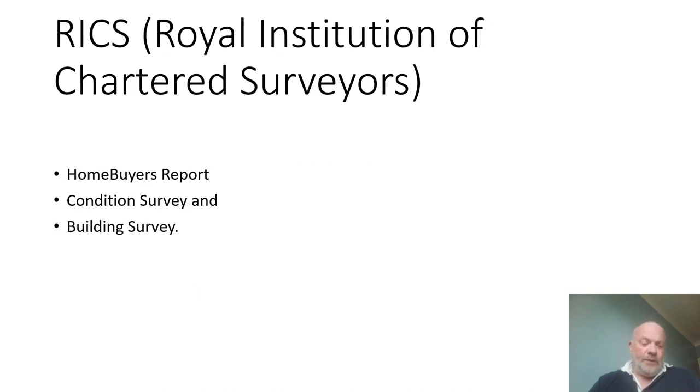When buying your home, you are likely to be looking for peace of mind as to whether there's anything wrong with it that may need significant expenditure on top of the purchase price, and perhaps whether you're paying too much. So that's why you should instruct a chartered valuation surveyor to undertake a survey with or without a valuation.